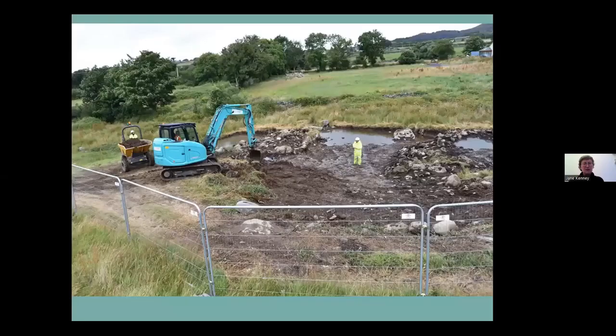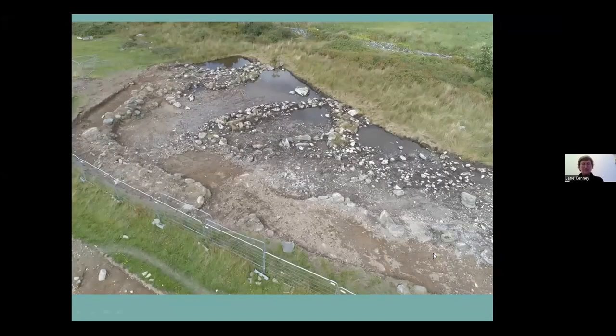But eventually, once all permissions were in place from the ecological point of view, we were able to get in there and see what was in this area. So this is just stripping that, and you can see almost immediately below the turf here, there is stone coming out. And this shows what you could see straight after stripping it. You can see we're very close to the stream here.